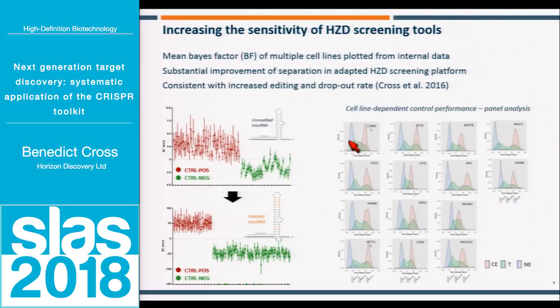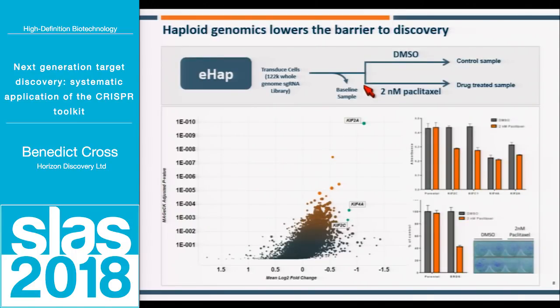But not to be forgotten is the influence of cell background and the frequency, or success rate, of CRISPR technologies for simple knockout, which varies across many different cell line panels. How that will influence your dynamic range and your experimental design is quite crucial as well. So that's one way to get improved efficacy for CRISPR knockout technologies in the context of pooled screens.